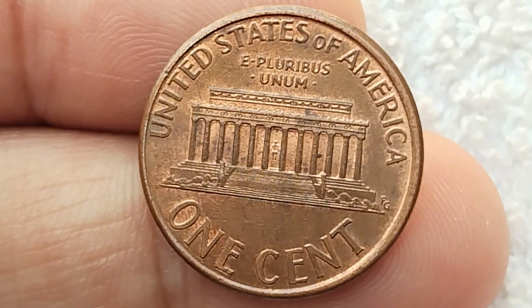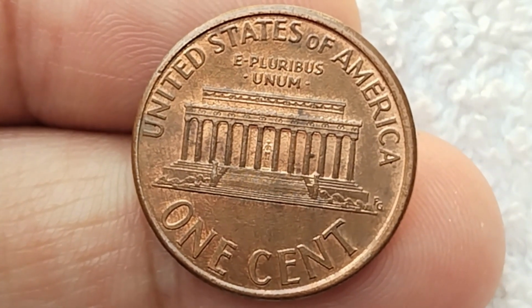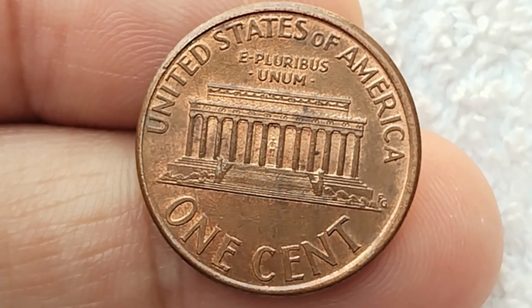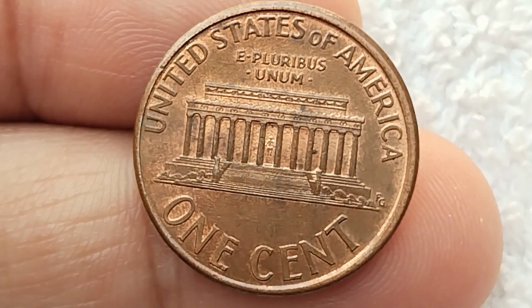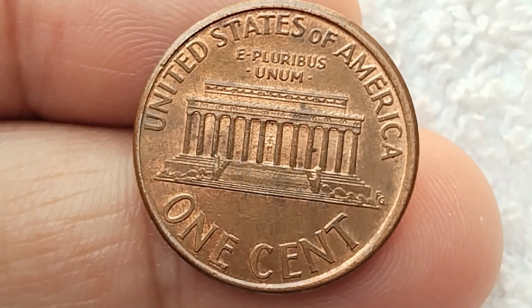Some 1993 pennies have unique errors or flaws that make them incredibly rare. For example, coins with double dies, off-center strikes, or other unusual minting errors are highly sought after by collectors. These error coins can be exceptionally rare and, as a result, command huge prices in the market.